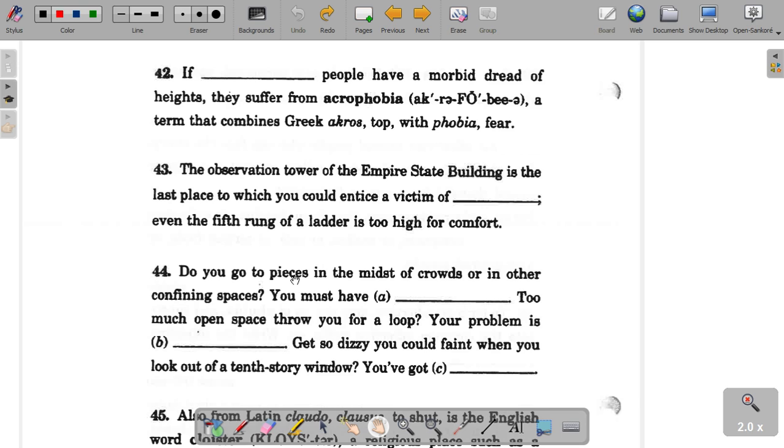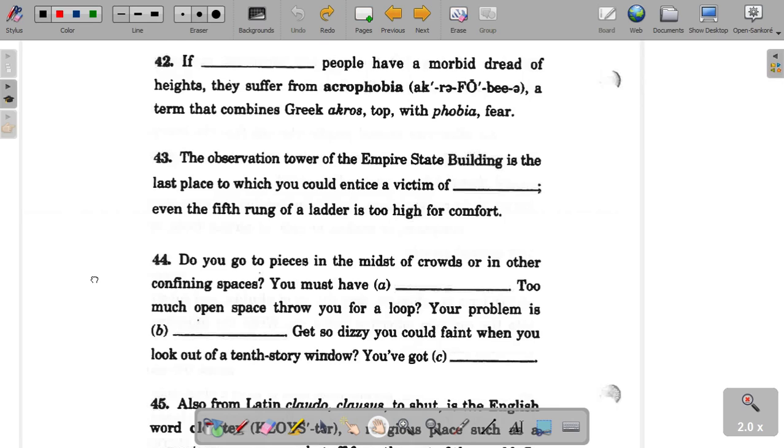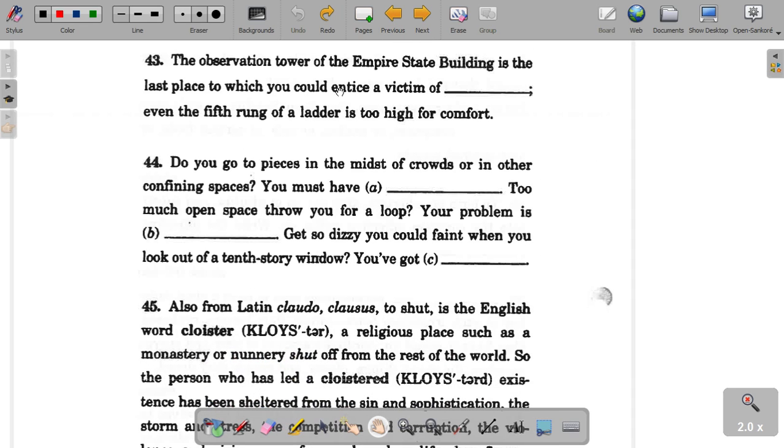So if people have a morbid dread of heights, they suffer from acrophobia, a term that combines acros with phobia. Phobic people should have been the answer here. But acrophobia means fear of heights. So you guys would both suffer from acrophobia. The observation tower of the Empire State Building is the last place to which you could entice a victim of acrophobia. Even the fifth rung of the ladder is too high for comfort.